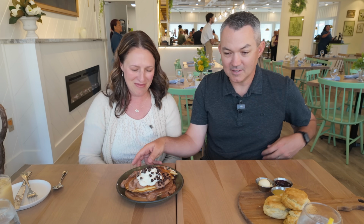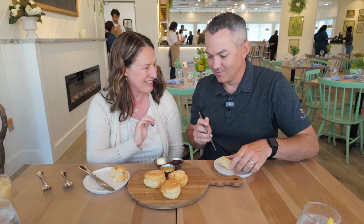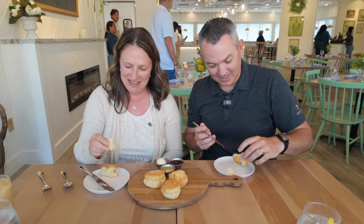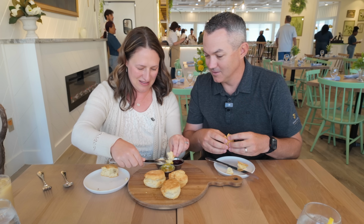I think we should try the biscuits. Yes, right in between the table here. That's just regular butter, and that's whipped honey. Oh, it's falling apart. I just went to pick it up. Yes, very flaky. I think I need to try the whipped honey. Okay, honey.